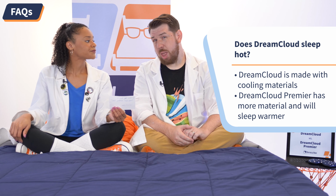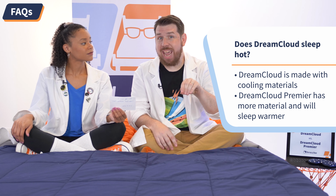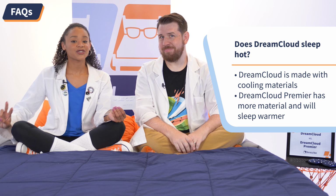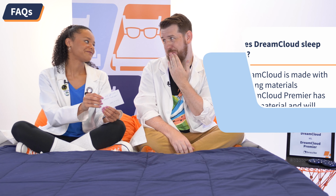Question number 2, does DreamCloud sleep hot? Well, DreamCloud actually doesn't sleep too hot, it actually sleeps cool. It's got a combination of gel foam memory layer and those nice breathable coils. Now, unfortunately, the DreamCloud Premier has those 2 extra layers, which is great, but it means 2 extra layers to hold on to your body heat, so unfortunately, the DreamCloud Original sleeps cooler.